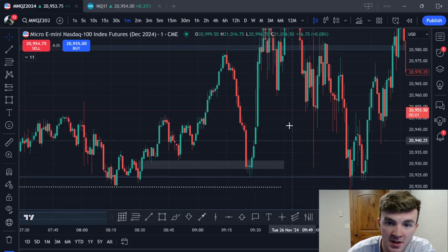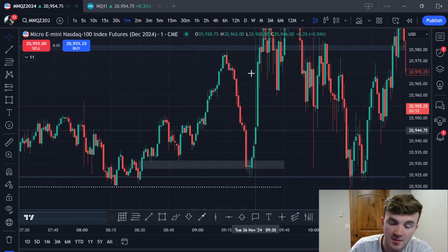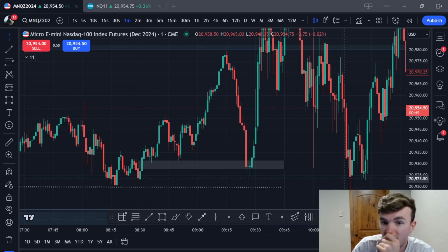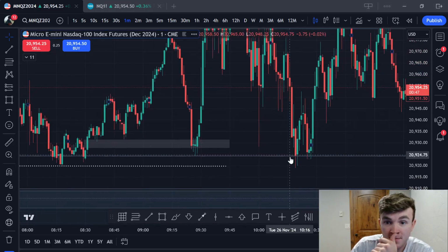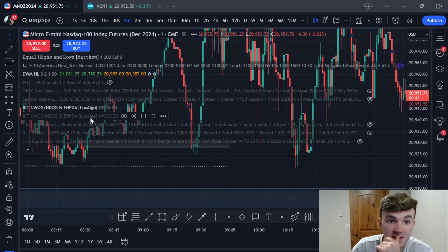I don't really know any other way around it, but I need to be able to take partials because this was such a big trade. This was a 3-to-1. I needed to be able to take partials. Then, as well, we had 830 overlapping with this new day opening gap. So you can see how well the market respects these levels here.